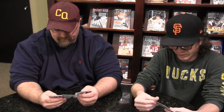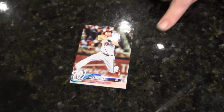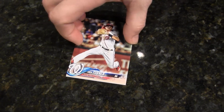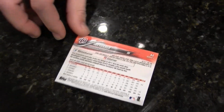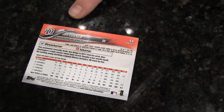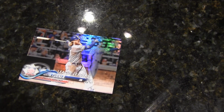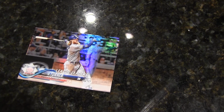So let's just jump right in here. We'll throw a guy out just to show a base of one of your guys, Trea Turner. There we go. That'll work. Washington. And show that back. But pretty normal, I do like the new thing they're doing with the Twitter handle and looks like Instagram. Yeah, that's kind of crazy. I noticed that too. They do that at the Olympics on TV. They show all their Twitter handles. There's a foil. Justin Turner right there, a little foil action.